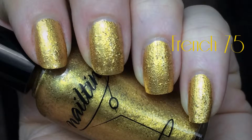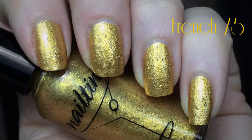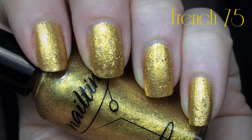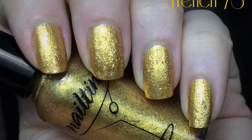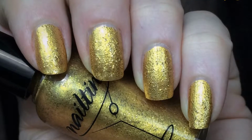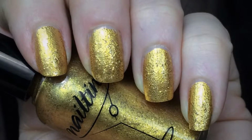In some lights it looks sheer, and if you turn your nail a certain way, it looks opaque. It's very bizarre on the first coat. It is a little bit streaky. The glitter does pull. You kind of have to play with it a little bit to get the glitter where you want it to be, but it does dry at a fairly normal time, maybe about 10 to 15 minutes for the first coat to dry.